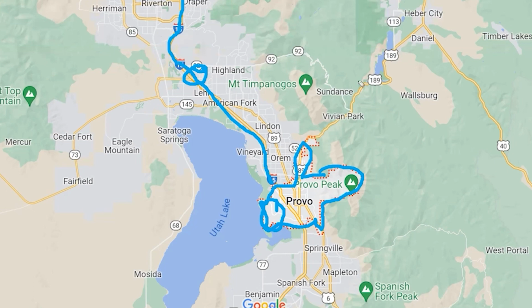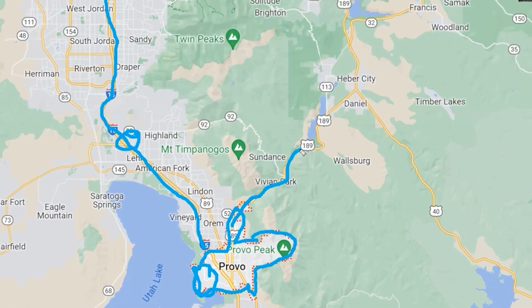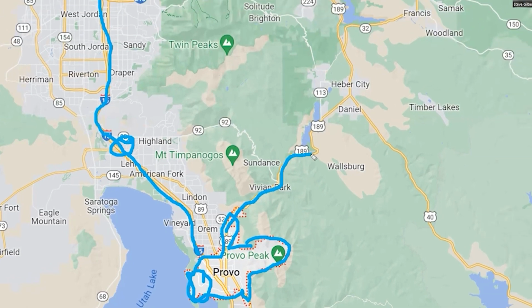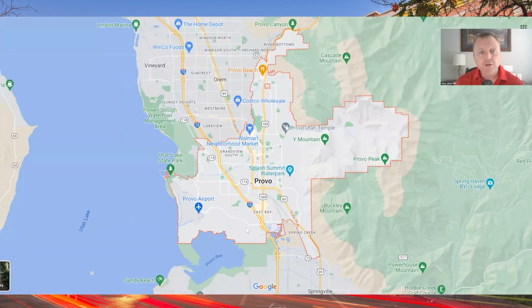Also from this high-level view, you'll see here that we have Provo Canyon, where Orem and Provo meet. We've got this Highway 189 that takes us up through Provo Canyon. It'll take you up into the Heber Valley area, past places like Deer Creek Reservoir. So let's zoom in and take a little bit closer look at Provo itself. So here's the boundaries of Provo.